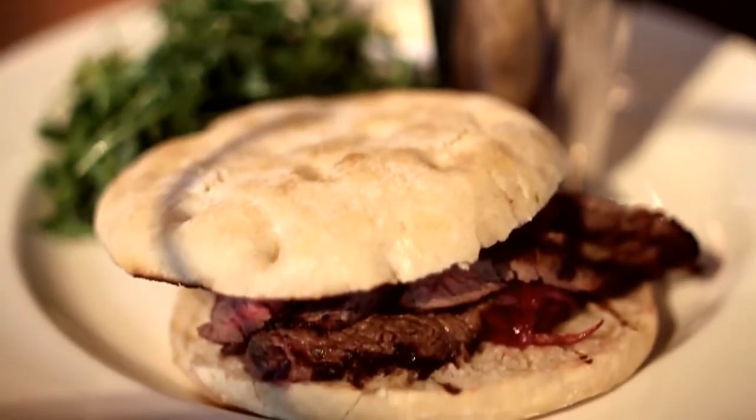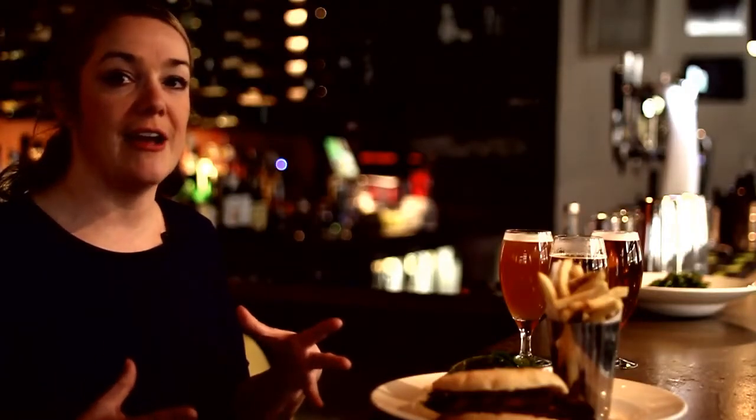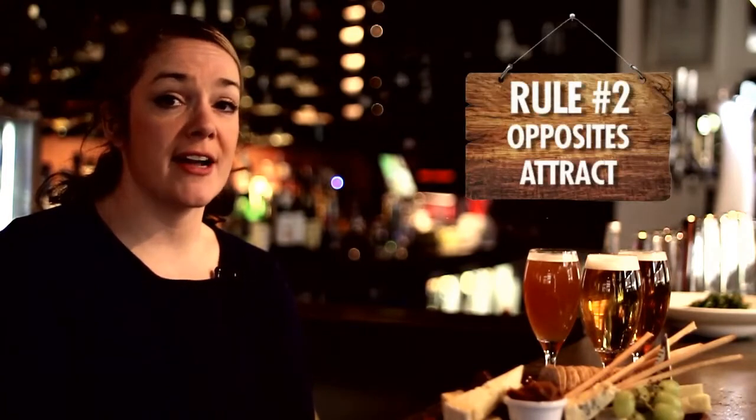Now, one of the things that happens when you do pair like with like is that you start to make way for all the other flavours in the background. So you discover more nuanced flavours in the beer itself. Okay, so rule number 2 is opposites attract.